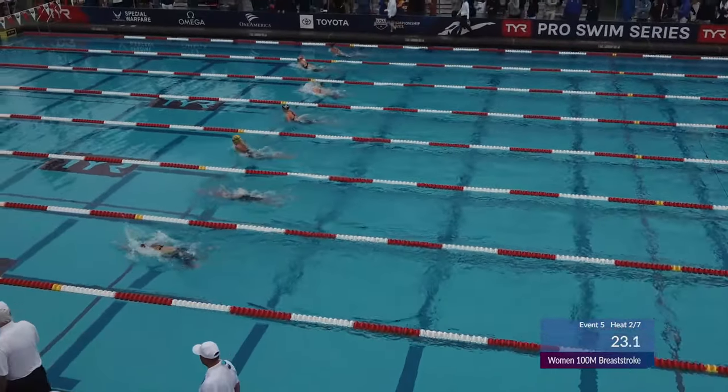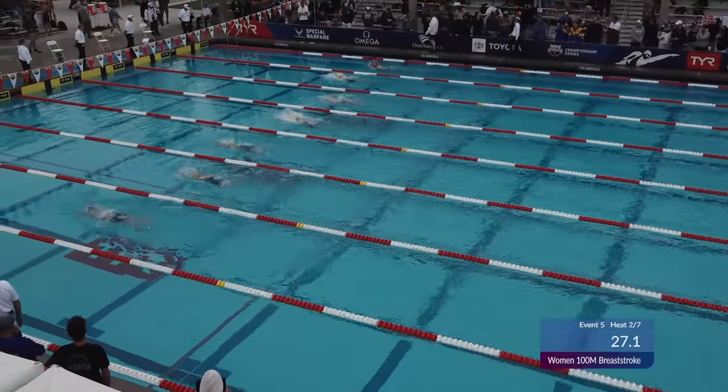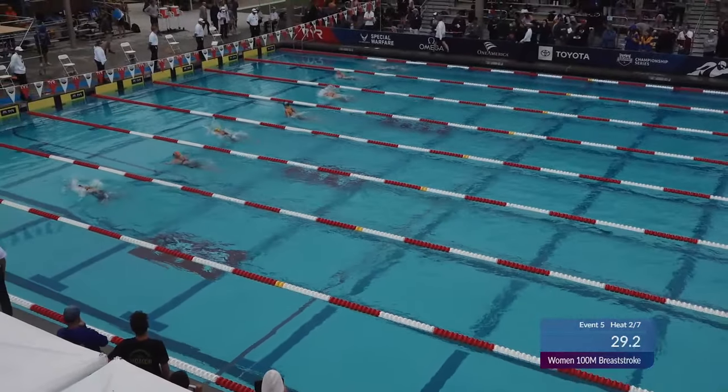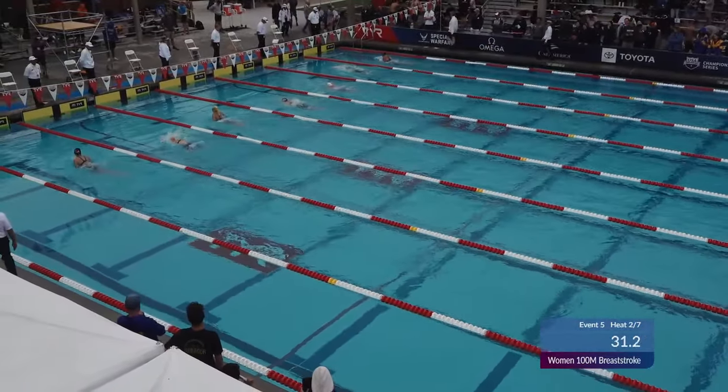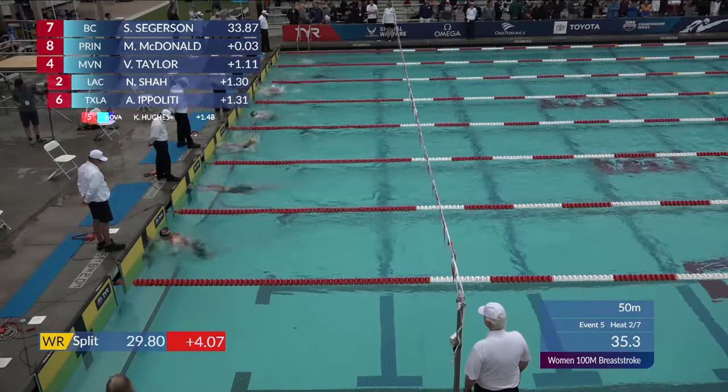Reminder, coaches and swimmers, time trial entries are available at the time trial desk. This is the second of seven heats in the 100 breaststroke. Olympic trials standard in this event, a 1:10.29.